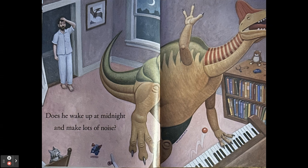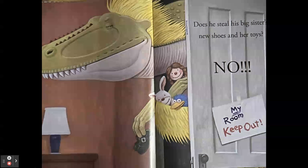Does he wake up at midnight and make lots of noise? Look at the cat. The cat's wondering, hey, what's going on? Look at the poor father. He does not look very happy. I would not be happy if someone woke me up at midnight either.